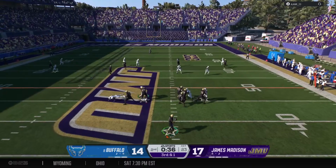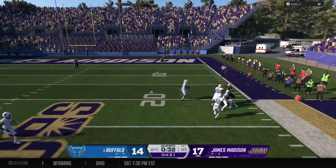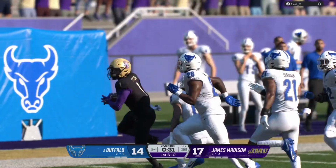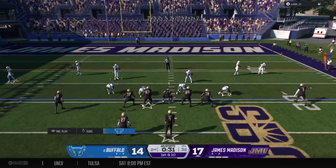On 3rd and short, they'll try to pick it up with the pass. He unleashes a long one. It's caught, and what a job to get the foot down and make it a huge gain along the sideline. And the Dukes with the 1st and 10.